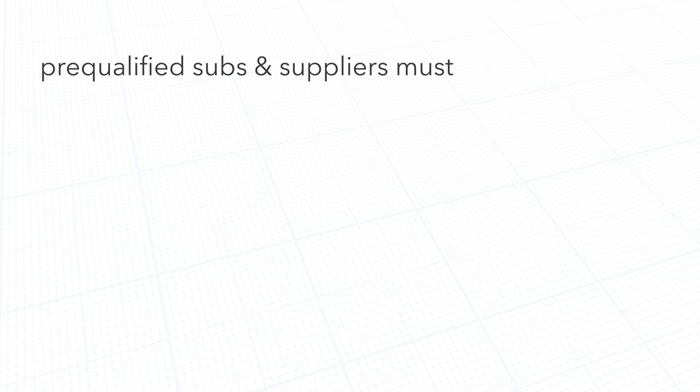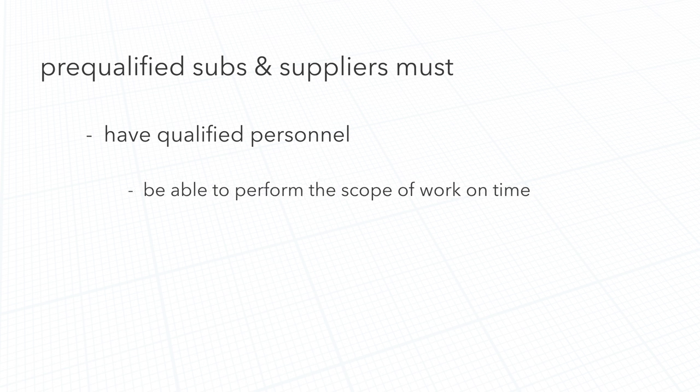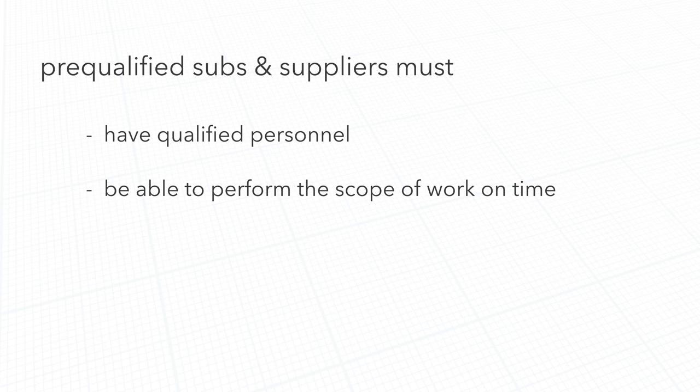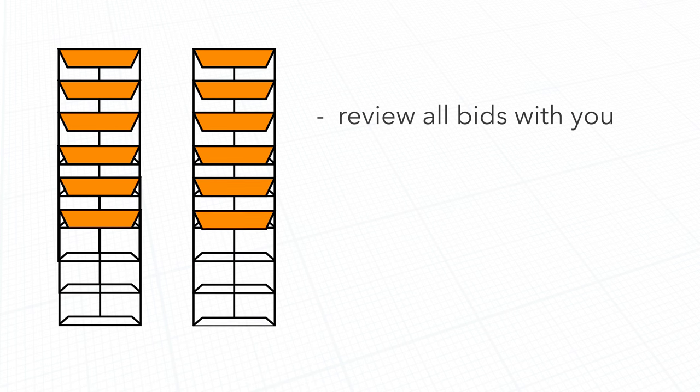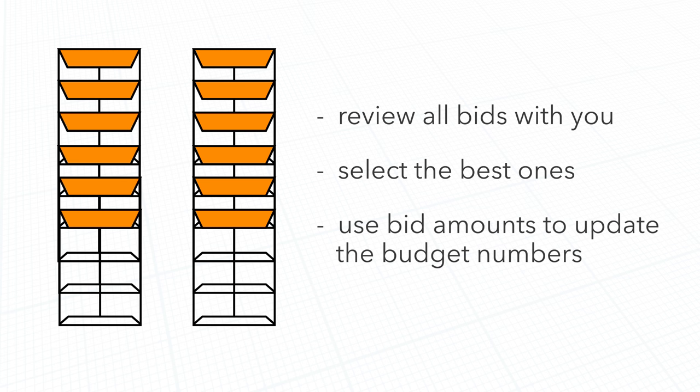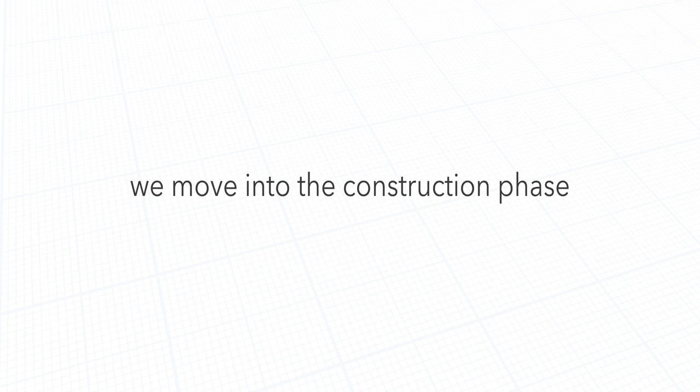Nabholz only accepts bids from pre-qualified subs and suppliers who we know can provide qualified personnel, perform the scope of work on time, and meet Nabholz's stringent quality standards. Once we've received all bids, we'll review them with you and select the best ones. These numbers will then be used to update your budget. Then, we move into the construction phase.